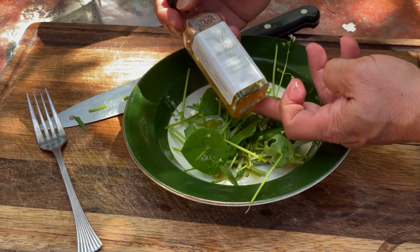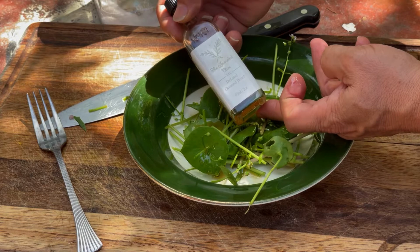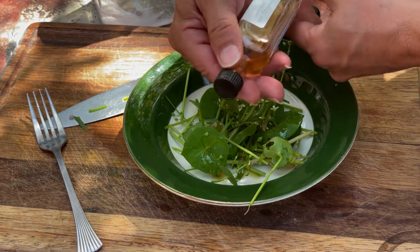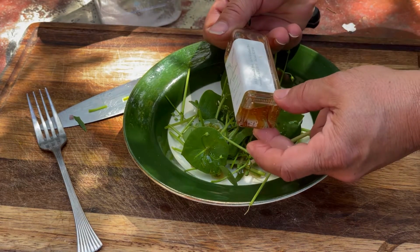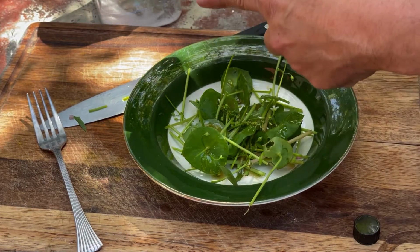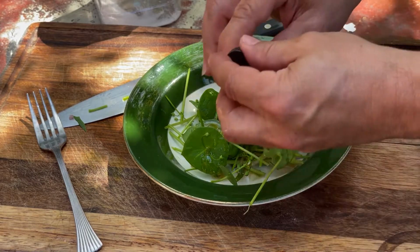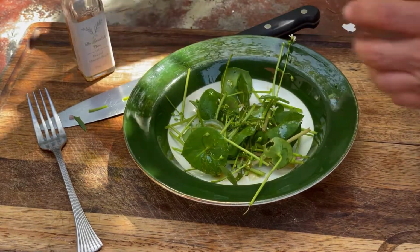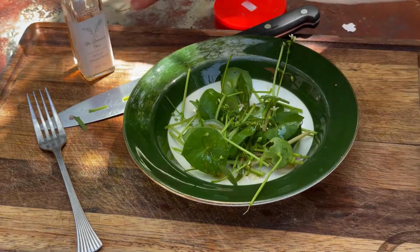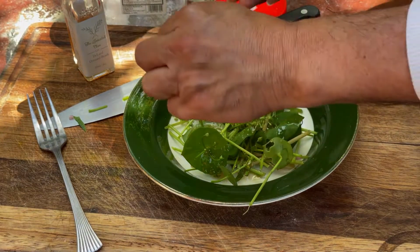And this stuff is really awesome. This is the Anointed Olive Company in Ormond Beach, Florida, makes these amazing flavored vinegars. This one is I believe key lime. Let's see. Yep, I think this is key lime. So good. Sprinkle a little of that on. All right. And of course, top it off with some Himalayan pink sea salt. Ah, yes. I can tell this is going to be good already.